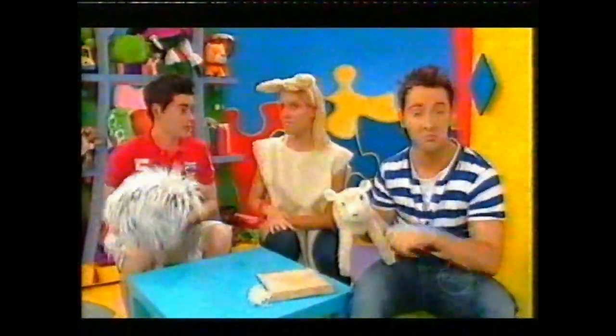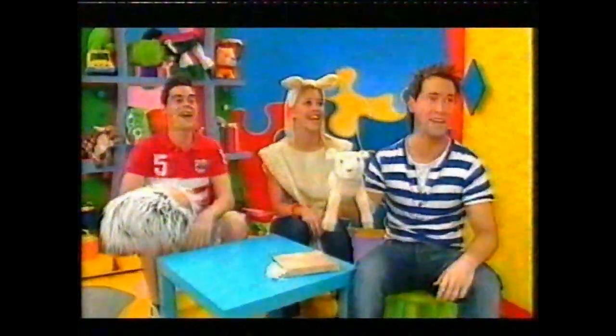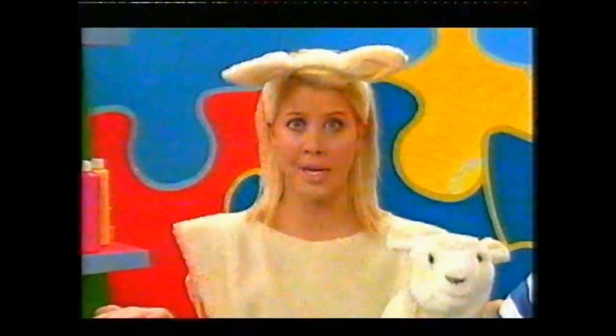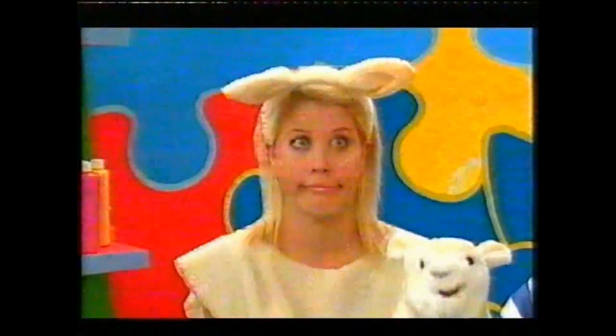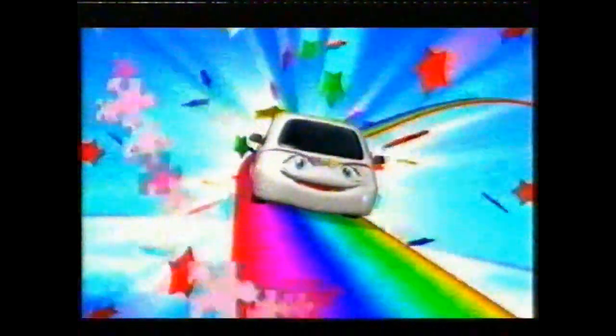Well, you could make a lot of things from this wool. Oh, here's Penny. Hi, Penny. She must be off to see our friends. I wonder where she'll take us this time. We're going to the wool shop.